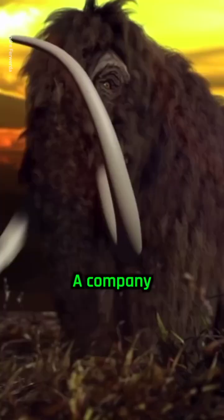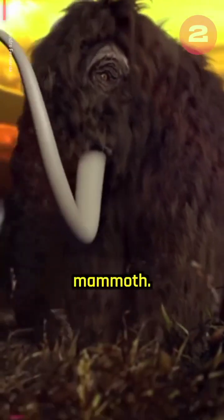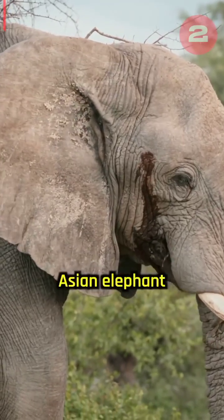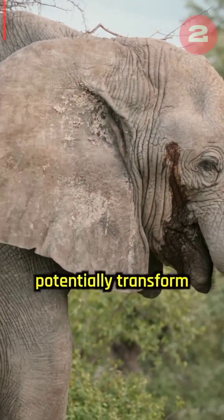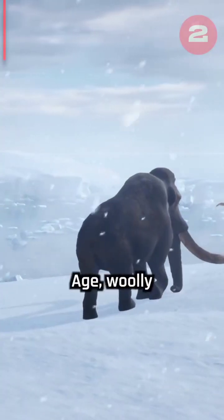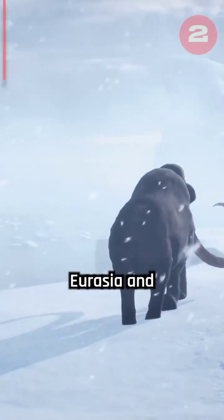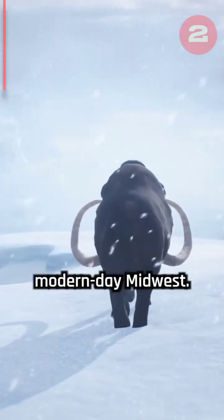A company named Colossal Biosciences is bringing back the woolly mammoth. They have developed a set of Asian elephant stem cells that could potentially transform into the cells needed to recreate a mammoth. During the last ice age, woolly mammoths were the absolute kings of the wild, wandering across Eurasia and even as far south as the modern-day Midwest.